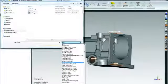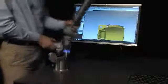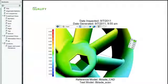Geomagic Qualify 2012 includes built-in 3D CAD importers at no additional cost, as well as support for numerous scanning and probing tools, a robust scripting environment, and support for 3D PDF in PRC format. With these improvements, Qualify now leads the market in speed, ease of use, and most importantly, accuracy.